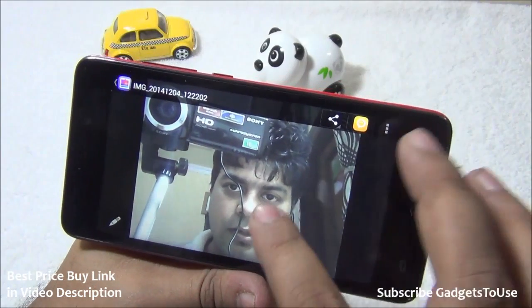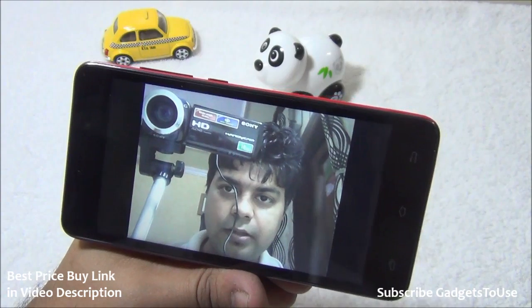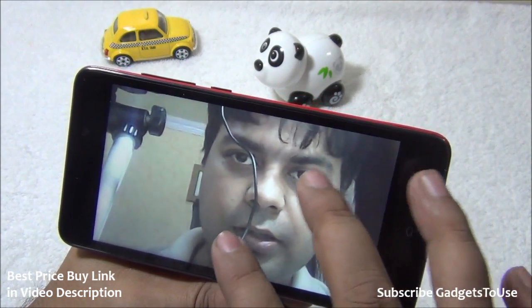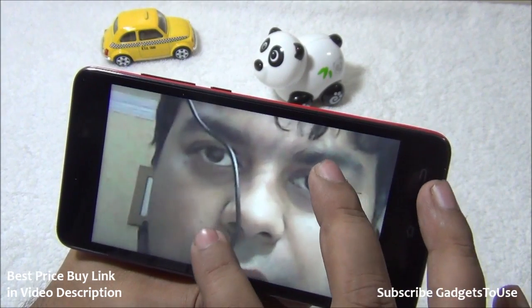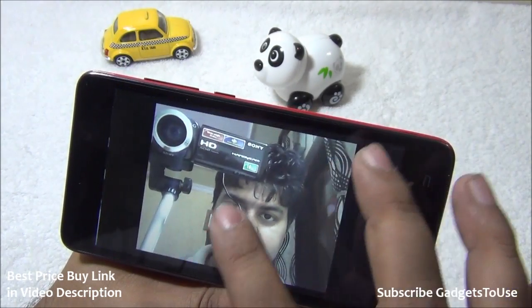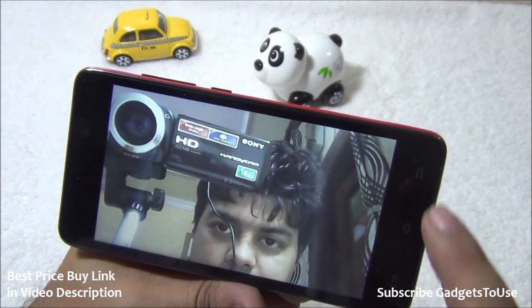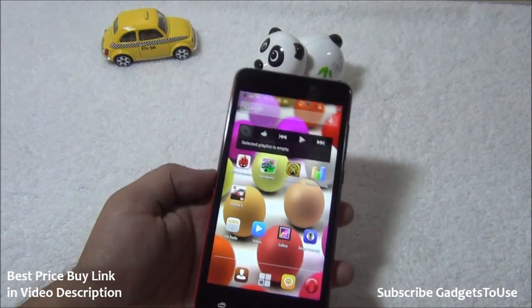So anyways, this is how the front camera will perform, especially when you have a good amount of light falling on your face. You can take pretty good selfies from the front camera. It will also apply a certain amount of beautification, and I would say the front camera is performing pretty good on this device and it is doing a pretty good job. And in terms of details, it is not that great but decent enough for a decent quality of video chat, but you cannot do a high definition video chat from this phone.